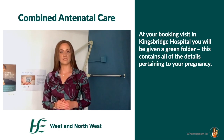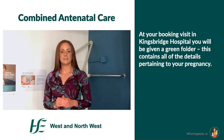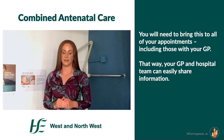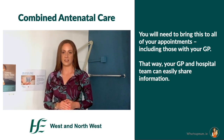At your booking visit in Kingsbridge Hospital, you will be given a green folder. This contains all the details pertaining to your pregnancy. You will need to bring this to all of your appointments, including those with your GP. That way, your GP and hospital team can easily share information.